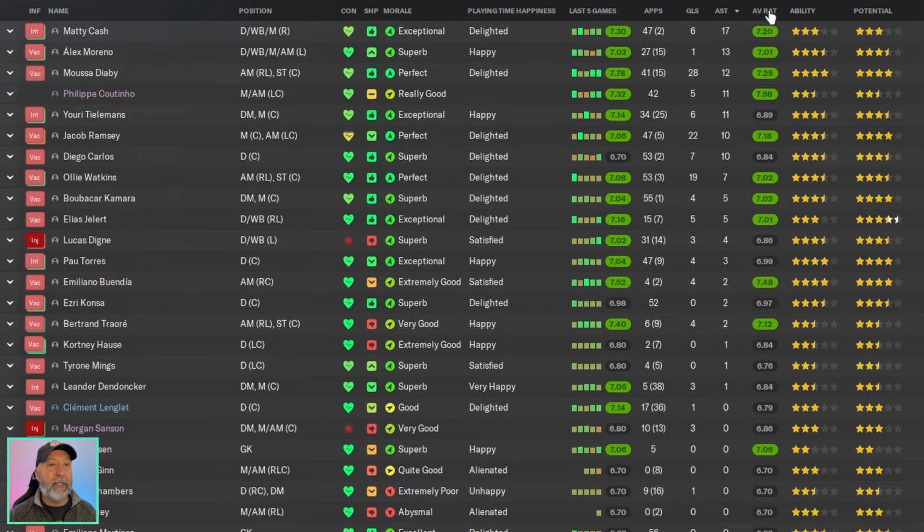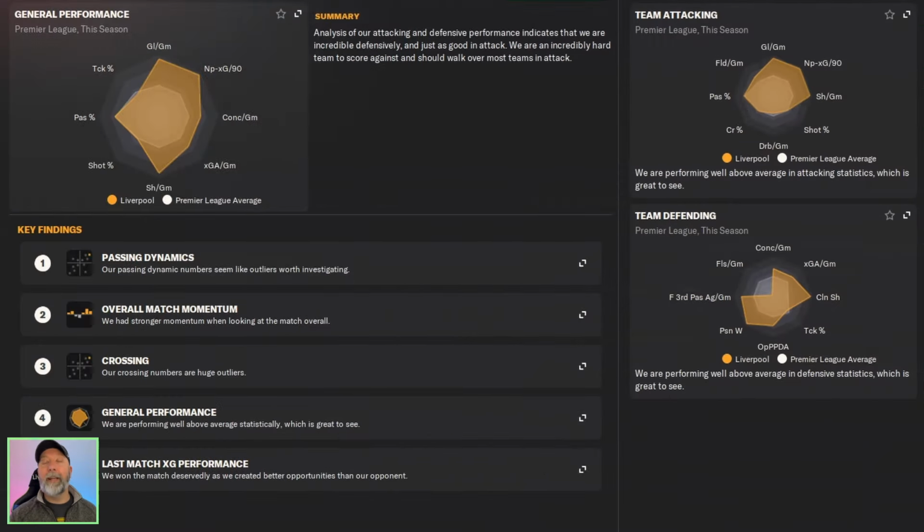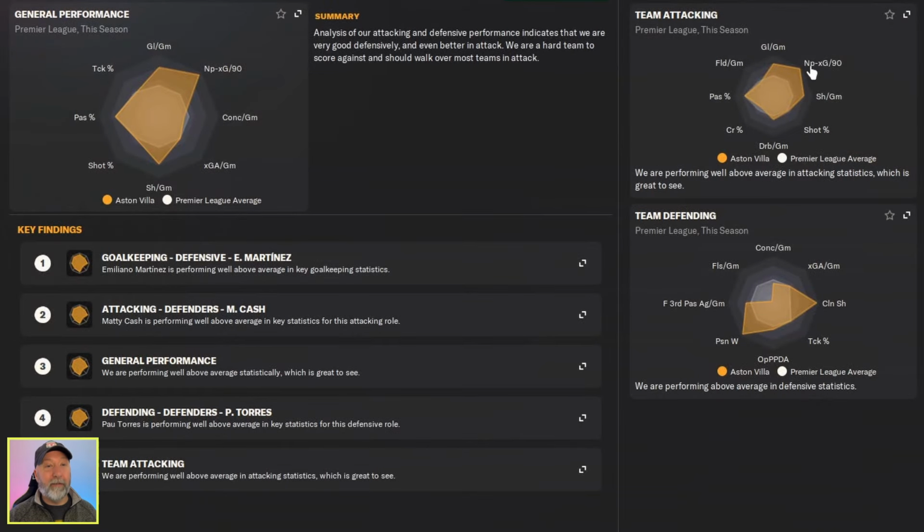Alex Moreno with 13. Average rating, 7.48 for Buendia, 7.25 for Diaby. Not too bad. Kind of makes you want to bring Coutinho back though, doesn't it? Data Hub, Liverpool, all around attacking. You can see that. No dribbles this time around, actually less than Premier League average. And if we look at Aston Villa's squad, they got really high non-penalty expected goals per 90 in that one.